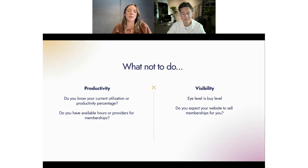If you do not know that number, go ahead and pause there, go to your booking software, find that report, and understand that number. The goal of a membership is to build loyal, faithful clients. And if you already are 90% booked and you go in and build a membership with a discount, you're going to shoot your productivity through the roof with discounted services and actually lose on that membership. So I don't want you to do that.